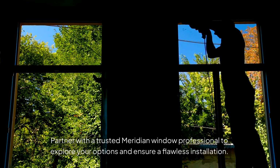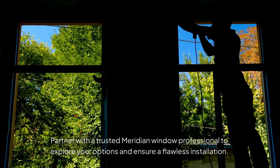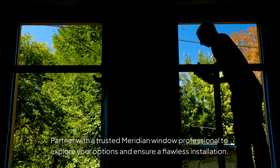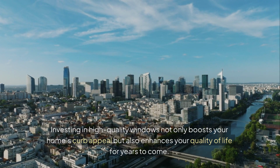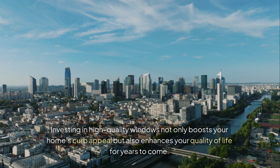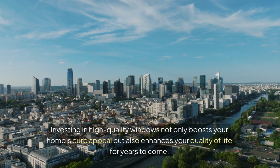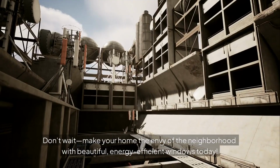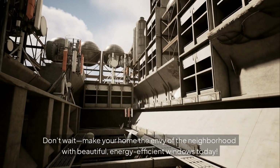Partner with a trusted Meridian window professional to explore your options and ensure a flawless installation. Investing in high-quality windows not only boosts your home's curb appeal but also enhances your quality of life for years to come. Don't wait. Make your home the envy of the neighborhood with beautiful, energy-efficient windows today.